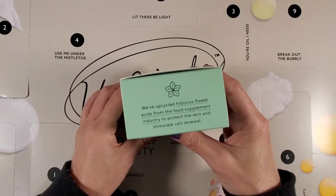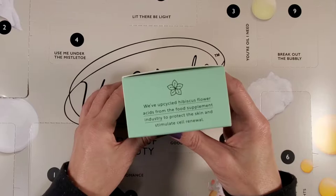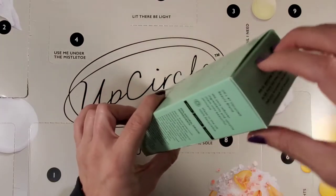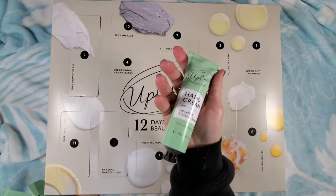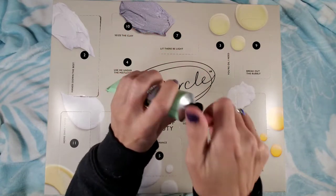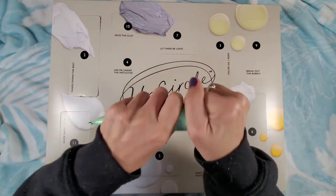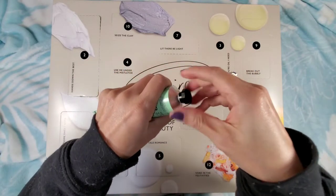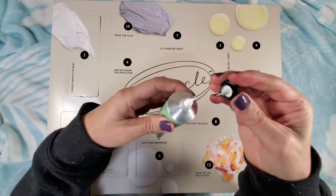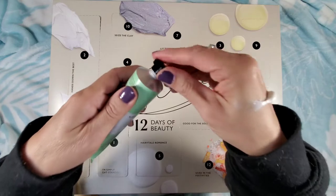So we've upcycled hibiscus flower acids from the fruit from the food supplement industry to protect the skin and stimulate cell renewal. So it looks like that, which means it probably has the metal seal without the little puncture thing. Let me see. Oh, it's open and it is coming out. So I guess we are going to try that one out.